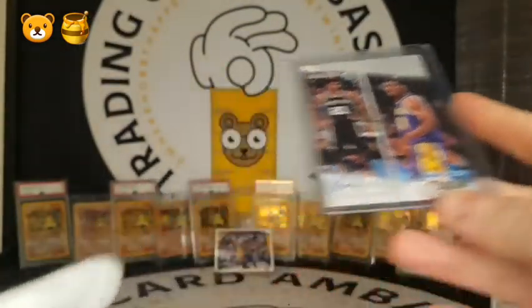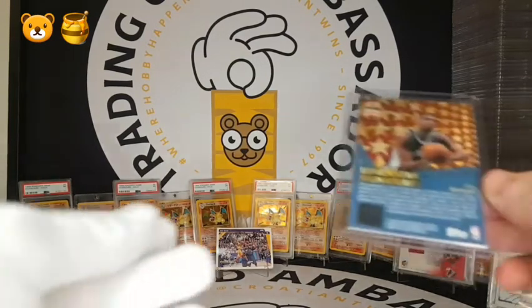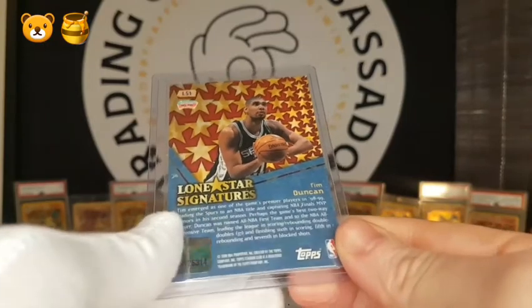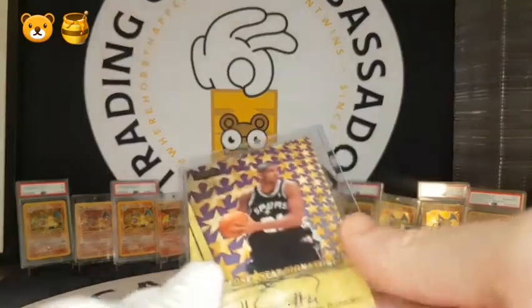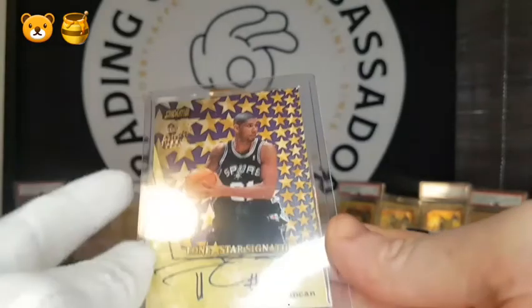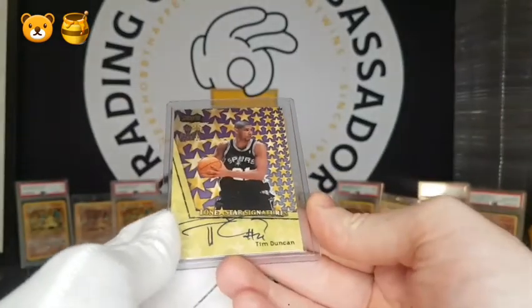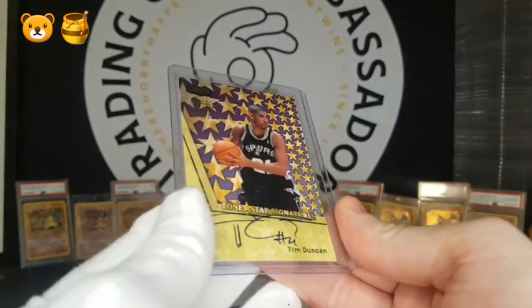Okay, we keep on with number 8. Number 8 is a 99 Topps Lone Star Signatures. This is also pretty rare. You do not really see it very often. It's not really often on eBay and stuff. It looks like this. It has a perfect design with all these stars called Lone Star Signature. On card, beautiful big signature. Great picture. So yeah, this takes number 8.